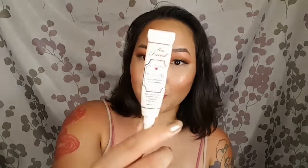So my last makeup item I finished, Too Faced Hangover Face Primer. Did I think it did anything crazy? No, it was nice. Although I don't know if maybe it was old or something, it started to smell, and I don't remember it smelling in the beginning. I don't remember if it did or not, honestly. It was fine.